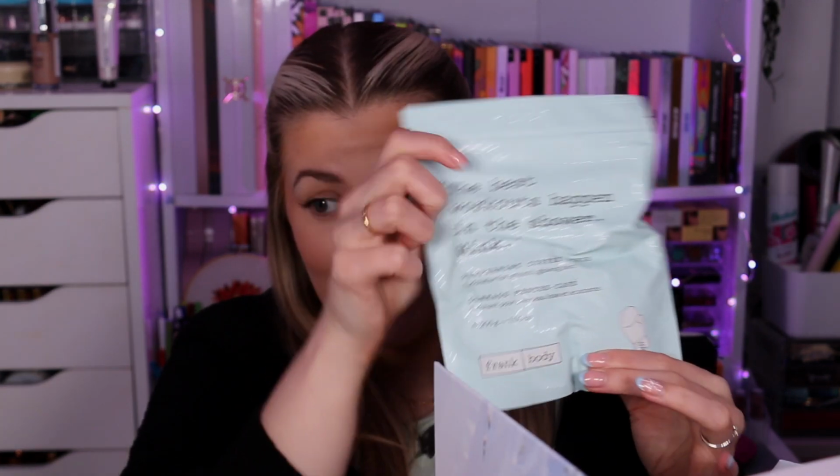And then moving on to day 21, we have a full-size body scrub from Frank Body. So it's big, it is full size. You're meant to basically just use this to scrub your body, scrub a dib dib. And this normally retails for £13.95. So that is the big one for day 21.